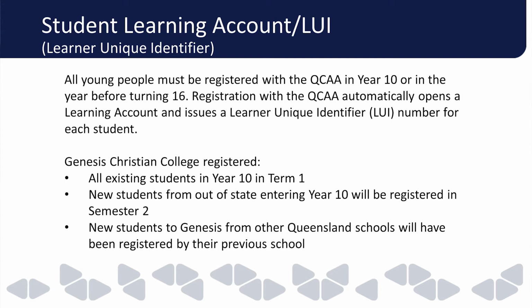I'd firstly like to discuss learning accounts. The state government stipulates that all students must be registered with the QCAA in Year 10 or in the year before turning 16. Registration with the QCAA automatically opens a learning account and issues a learner unique identifier known as a LUI. This number is for each student, and at Genesis, this is carried out in Term 1.